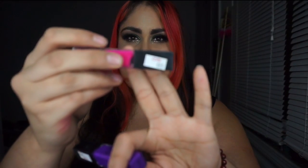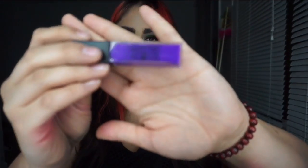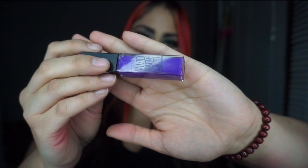So these were $8.49, which is a bit pricey for this amount, but at least it doesn't have like a false bottom inside. Like what you see is what you get in terms of how much you're getting. In terms of colors, like I said, they have a wide range, but I was really impressed with the bright purple, the hot pink, and the orange I showed you.